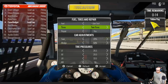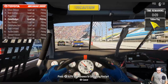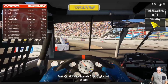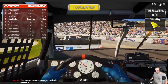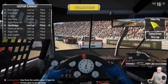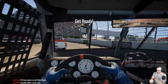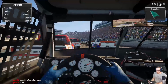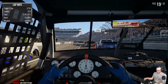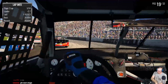Two cans of fuel, two tires, no repairs. What's going to happen here? How is this going to play out? 16th, so a bunch of people did not pit, or they did not take tires. We didn't drop back too far, though. Oh my! Thank you, video game. Oh my! That was a near disaster. That gave me a fright.